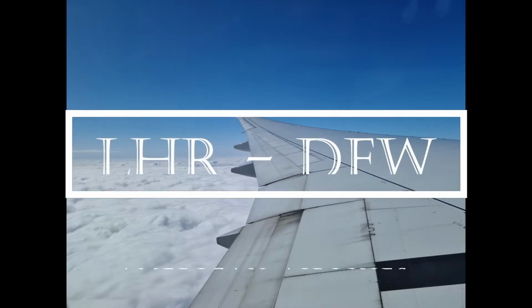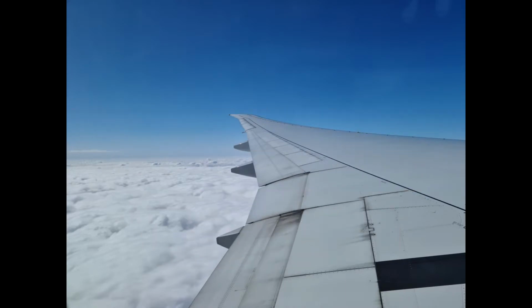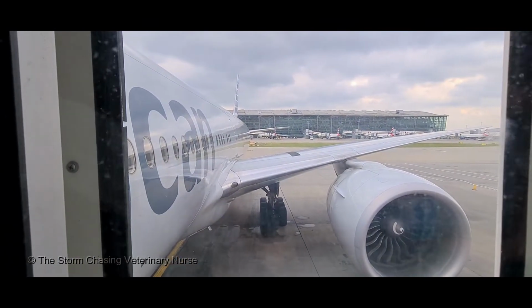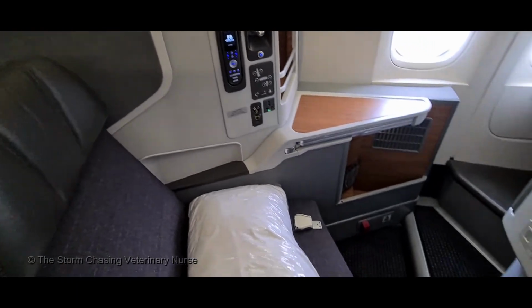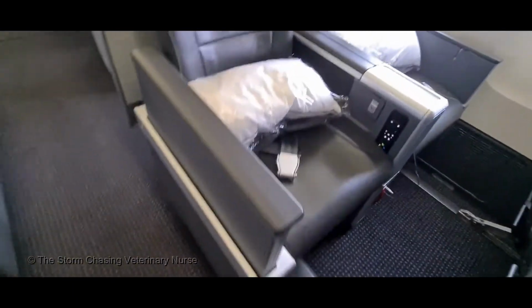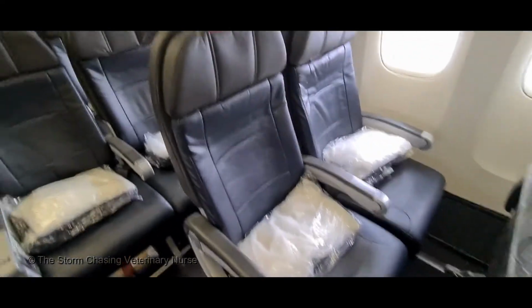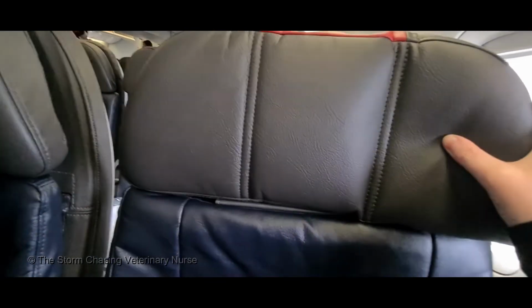Good morning. Join me as I fly from London Heathrow to Dallas-Fort Worth in Texas on an American Airlines Boeing 777-300 in economy class, or main cabin as they call it. Here we have the business class cabin and then the premium economy until I get to my seat. In economy, in the main cabin, I've managed to book a twin seat before it goes into rows of 3.